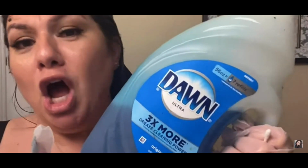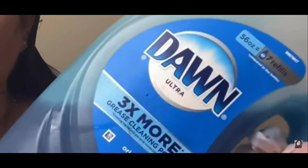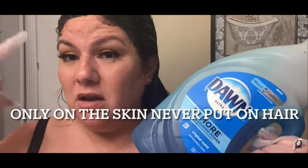Color will stain your neck and your face and everywhere, and you're going to look crazy tomorrow, and everybody's going to know that you colored your hair. I'm going to show you guys a way to foolproof that this does not stain your skin, because nobody wants to be walking around looking like they have fresh color. I don't want people to notice that I colored my hair. So, Dawn dishwashing soap, guys. You put this on your skin. This is foolproof. Just don't put it in the actual color itself because it will remove the color and stop it from working.